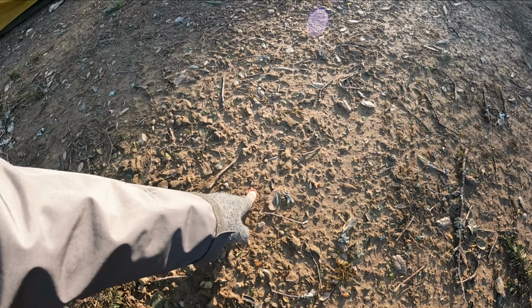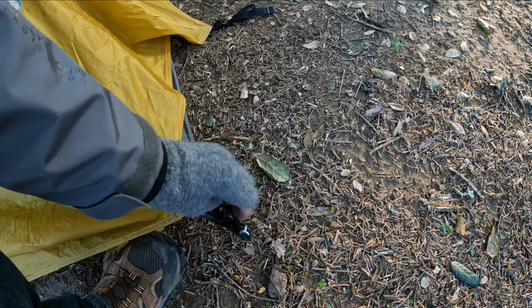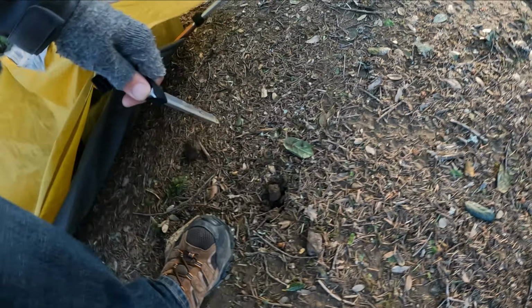So I see this in almost every campsite I've ever been in. People always leave their stakes to their tent. This one has like 10 of them. They're everywhere. There's a trick to pulling them out. You use your tent to do it. You grab the strings or the fasteners that connect to it, and you pull them. Voila. Very simple. It's too easy. Come on, people.